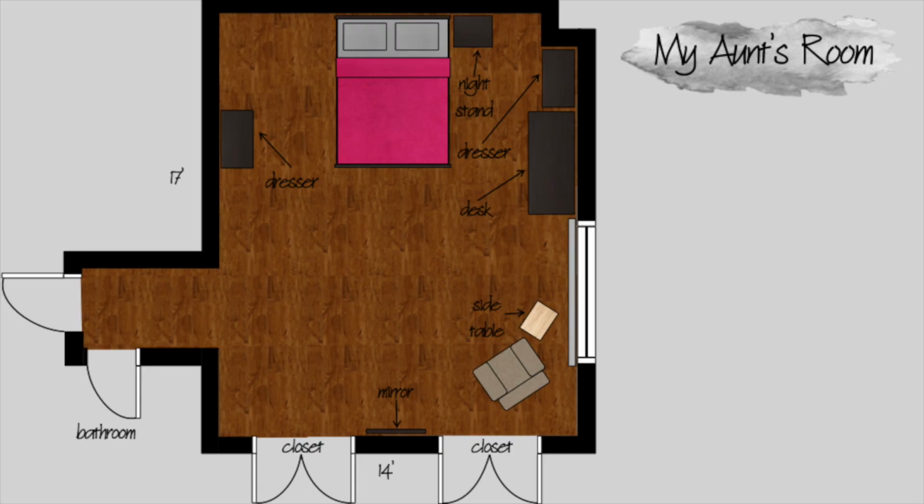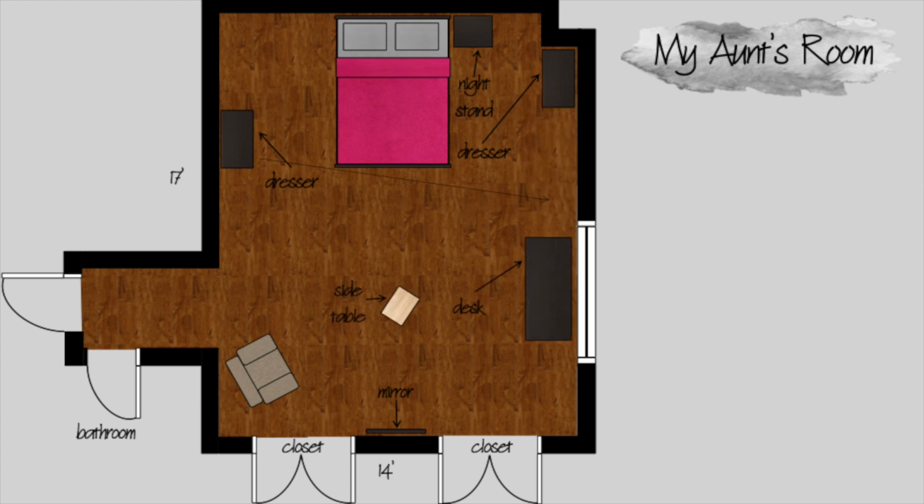This is the current layout of my aunt's room. It's about 17 feet by 14 feet. The one thing we are going to get rid of are the sad old drapes. I'm going to move the rocking chair to the left bottom corner of the room, the desk to under the window, the left dresser to the right side of the room, and have the other dresser right beside it. Also, let's move the mirror to the right bottom corner of the room.